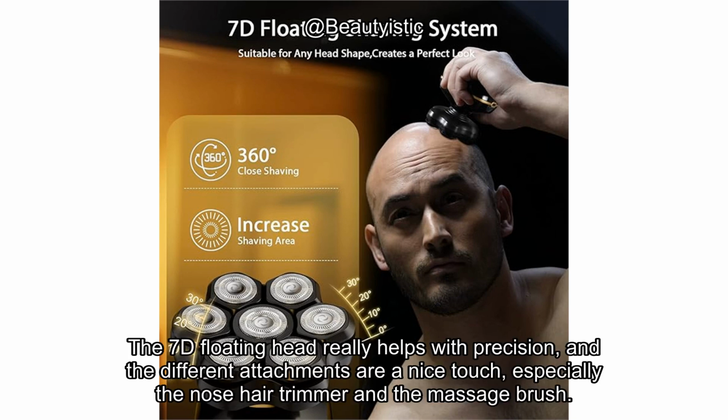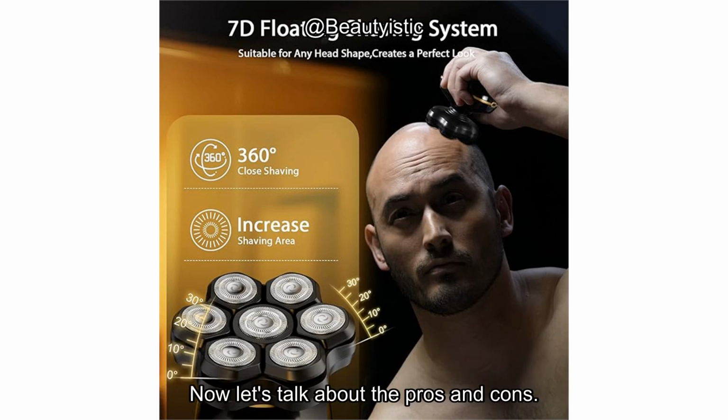The 7D floating head really helps with precision, and the different attachments are a nice touch, especially the nose hair trimmer and the massage brush. Now let's talk about the pros and cons.